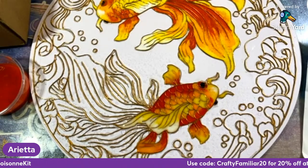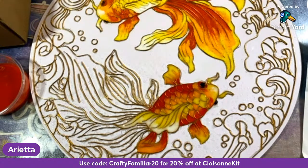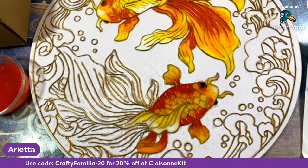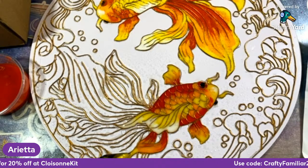Where are you going? You are going into yellow. Oh, no, that's far too much. Getting overconfident, putting too much on the spatula.